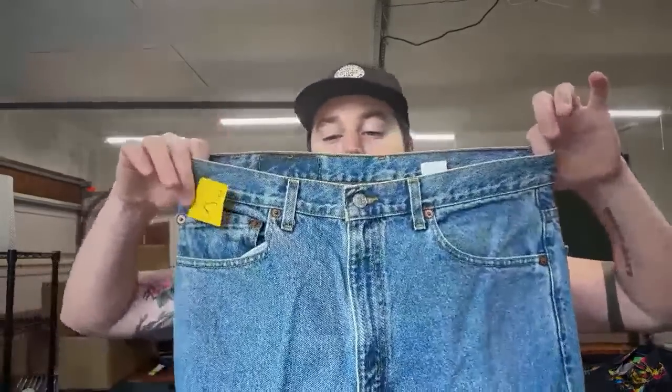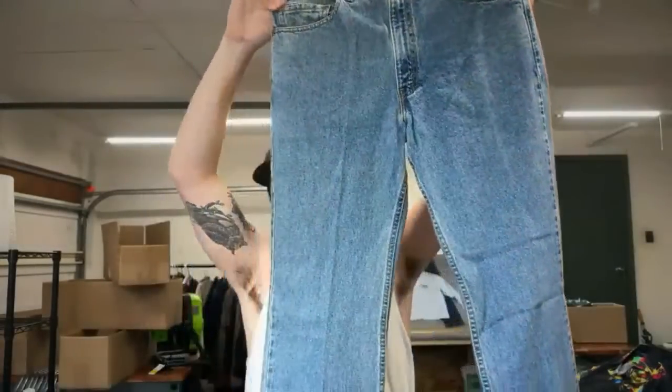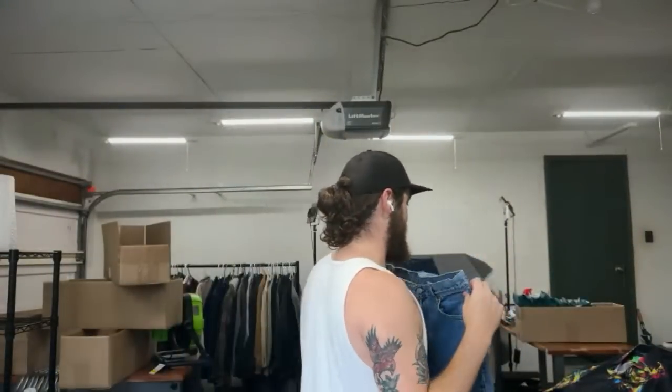All right, I paid $12 for these, paid up a little bit, but these are some vintage Levi's 517s, which is a bootcut style. They're not made in USA, unfortunately. They're made in Mexico, but they are size 34-34, which is a really good size. Made in the year 2000. Nice medium to light vintage wash on there. Yeah, $12 on those. Probably a $35 pair.